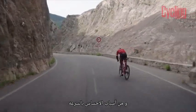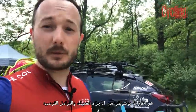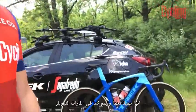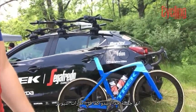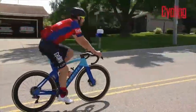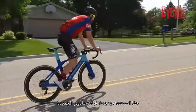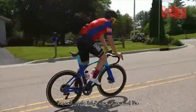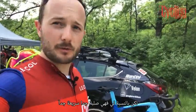Great handling bike, super fast on the descents and on the flats. Part of that speed, I feel, is to do with these tyres from Bontrager and their new deep disc Bontrager wheels as well. They roll really nice, they feel light, almost tubular like. So overall I really enjoyed the experience of the new Trek Madone SLR. It's a super fast bike.